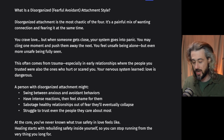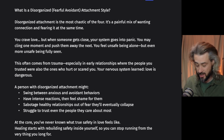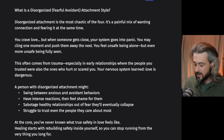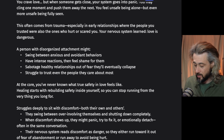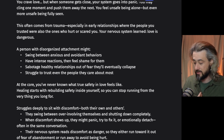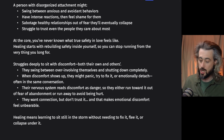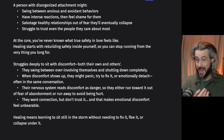So a person with a disorganized attachment might swing between anxious and avoidant behaviors, have intense reactions, and then feel shame for those very same reactions. Sabotage healthy relationships out of fear that they'll eventually collapse. They struggle to trust even the people that they care about the most. At your core, you've never really known what true safety in love feels like. Healing starts with rebuilding safety inside of yourself so that you can stop running from the very thing that you long for.